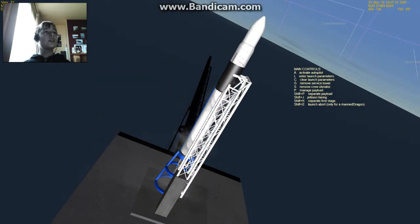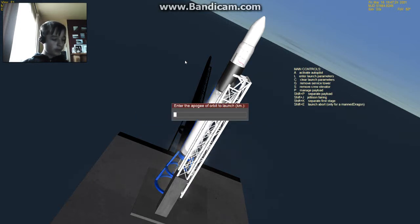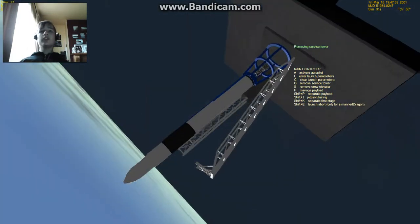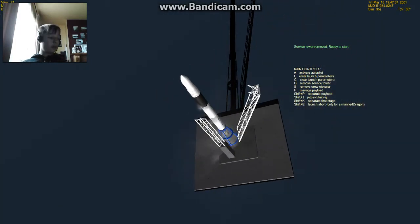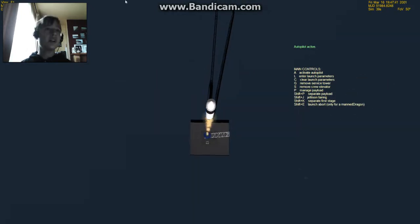I'm just going to really quickly get this sucker set up. L 9.1, L 500, L 300. Removing the service tower. This is like my SpaceX series. So yeah, we have liftoff of Falcon 1.